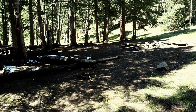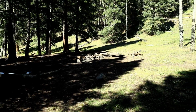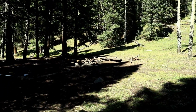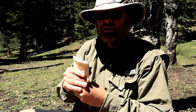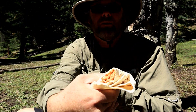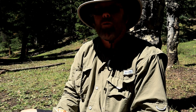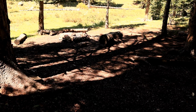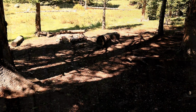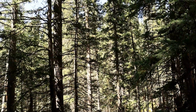There's a nice campground right here just across the creek. Plenty of firewood up the hill. I've camped here myself before. Alright, for lunch is just a sweet and spicy tuna wrap. Here's another nice campsite just about a tenth of a mile up from the last one. There's the coyotes again, they're closer.